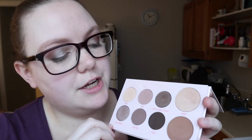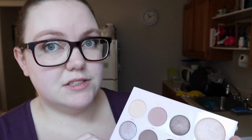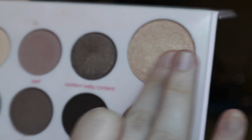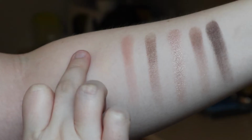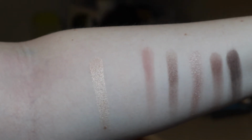Then we have Pretty and Basic. I haven't worn these yet on my face. I am wearing Pretty in my inner corner, which you'll see in the application part of this video. And it is very, very pretty with Fix Plus in the inner corner, just saying. And in the swatch, it also looks super stunning. In the pan, it looks more yellow and gold-ish than when it swatches. And when it's applied to the skin, it just looks not as yellow.